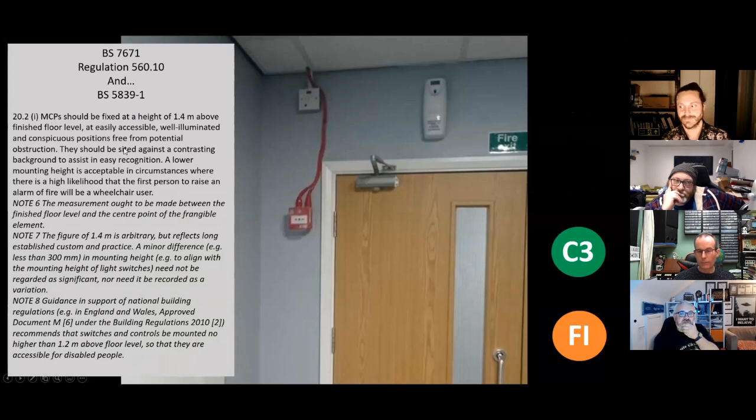5839: a manual call point should be fixed at a height of 1.4 meters above finished floor level, easily accessible, well illuminated, conspicuous, free from potential obstruction. Well, that's failed on all of that. Contrasting background, yeah, completely. Mounting height is acceptable. Well, there's a huge likelihood the first person to raise an alarm will be in a wheelchair. Absolutely. Measurement should be made between the finished floor and the center point of the frangible element.